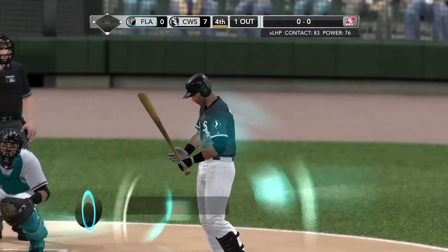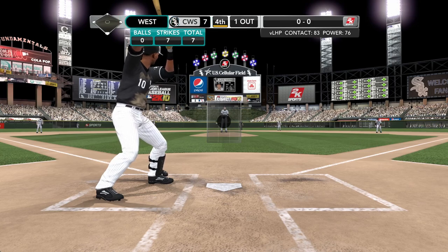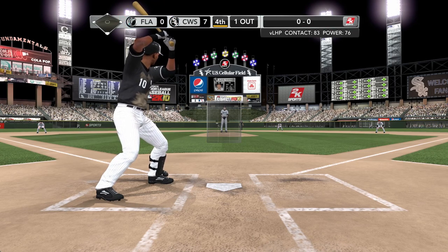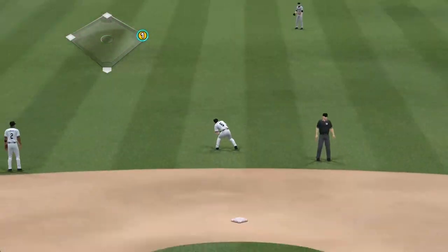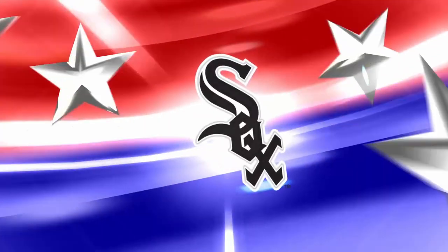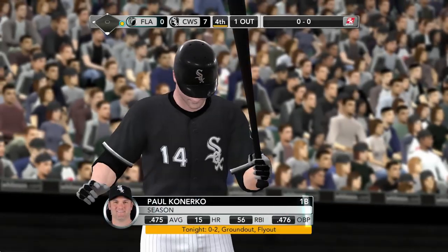Number 10. And in the batter's box, it's Ramirez. And at the plate, one of the tops in runs scored, top five. Here's the pitch, up the middle, and it gets through. Not bad, 2-for-3 today. Just a solid offensive player day in and day out, and a guy that really can deliver for this offense.